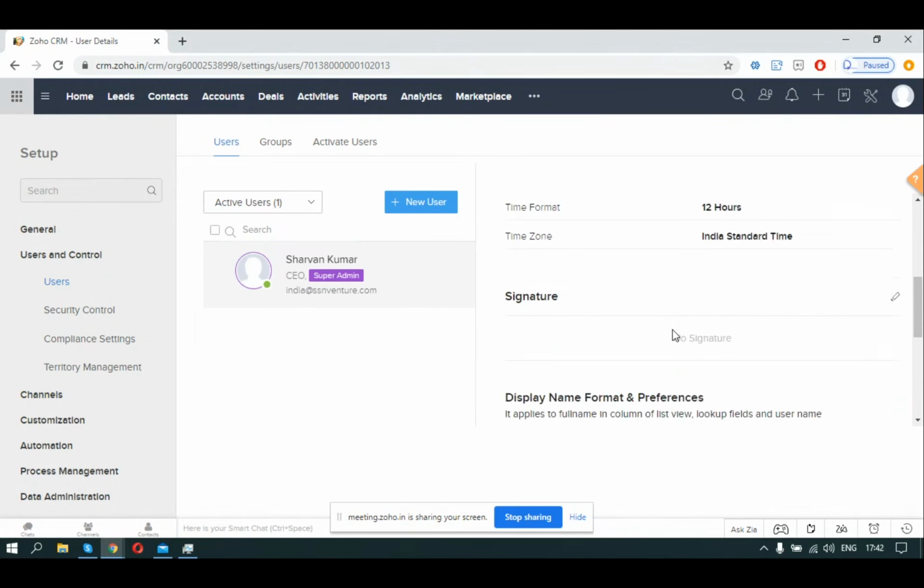Now, if I scroll up a little bit in the CRM, there is something called a signature. This signature usually is your email signature. When you send out emails later on using the CRM, it would save you from having to copy and paste your signature every time, because the signature gets pulled directly into the email upon a prompt such as the hash sign.